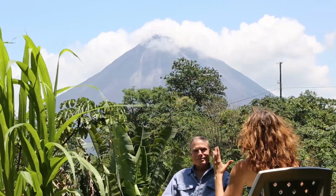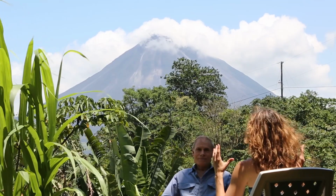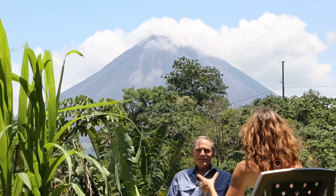Glenn, this view is spectacular. I can even see the tip of the volcano. I can't help but wonder, when you came to Costa Rica and you stood on this piece of property, was this one of the major reasons you decided to come here and start a business? Wow. I felt free as a butterfly when coming to Costa Rica. But that's not how it happened.